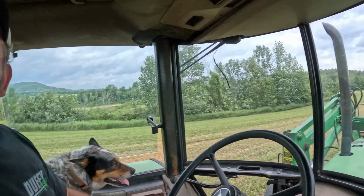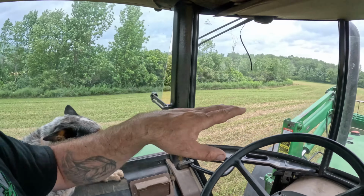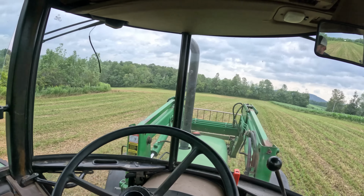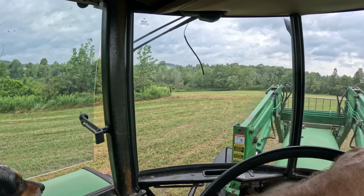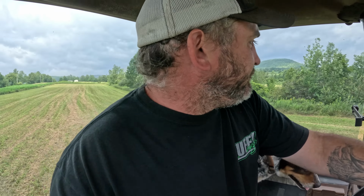But corn's looking good. That will probably get taken off as silage. Still working on figuring out a rotary mower so we can mow, clean up all the edges, get everything nice. Take pride in what you got. But that's why we are over here, because this round bale here was sitting in the middle of the field just rotting away. Even though nobody could see it, it bothered me.